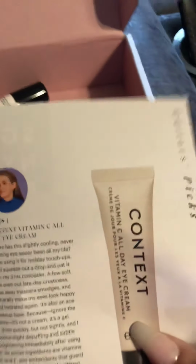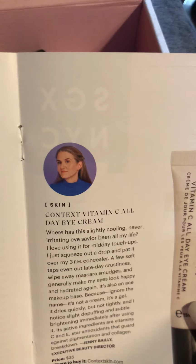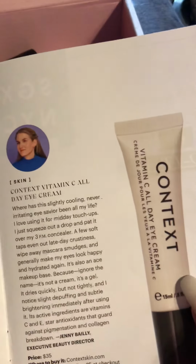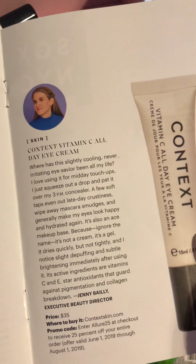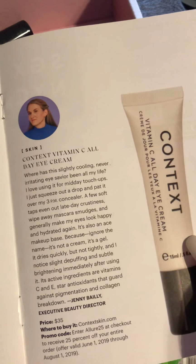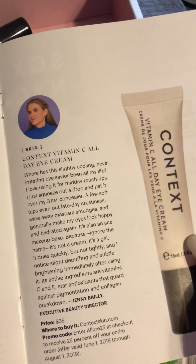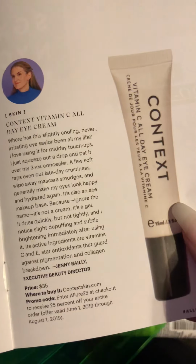Okay, and then last but not least is this Context Vitamin C All Day Eye Cream. Now this I could really use. Okay, so it says, she says she just squeezes out a drop and pats it over her 3 p.m. concealer. It's $35.